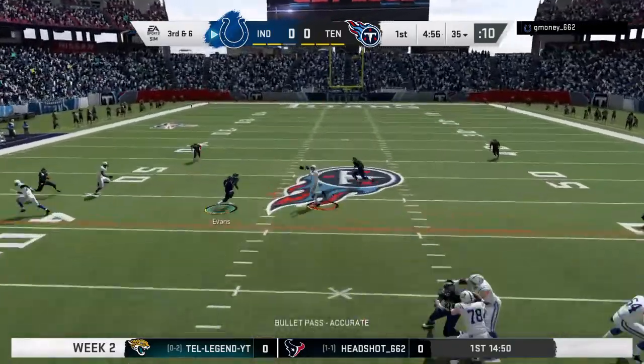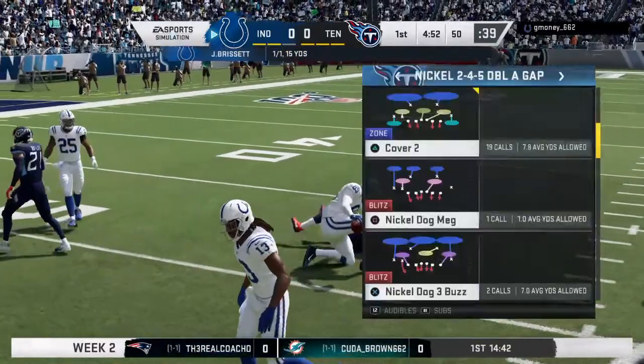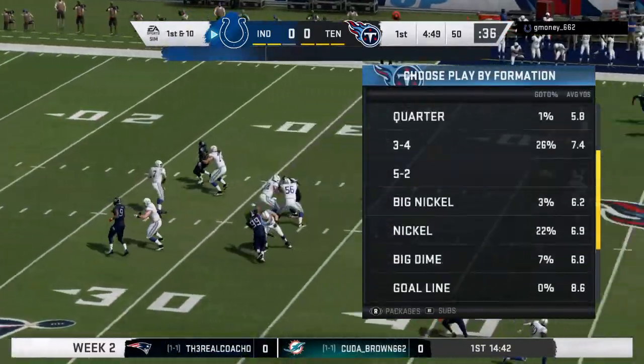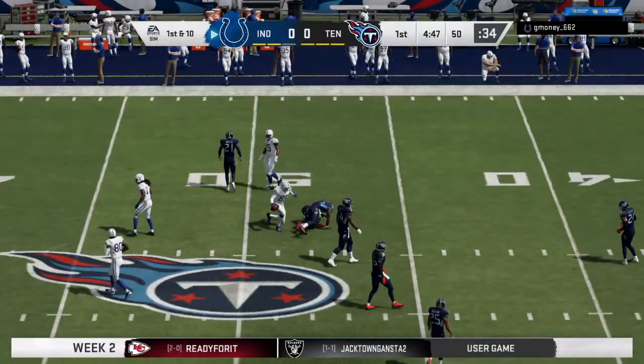From the gun, here's Brissett. And he connects with Ebron. And he gets this one to midfield before he's brought down. That one for Indianapolis, resulting in 15 yards and a fresh set of downs.